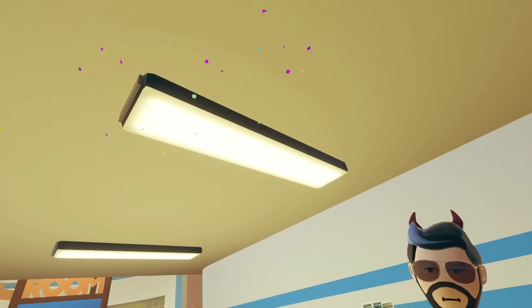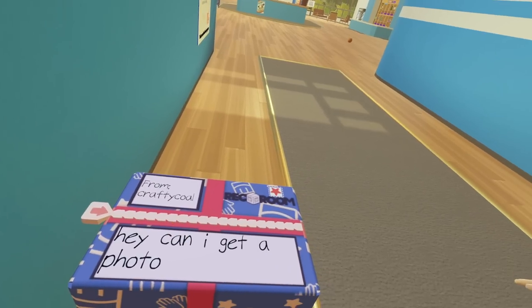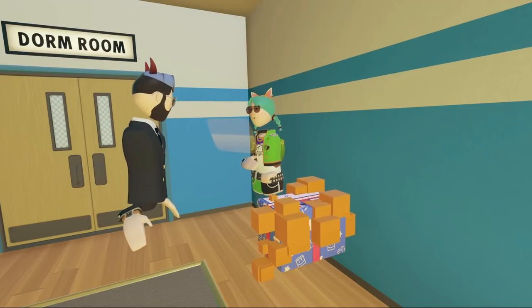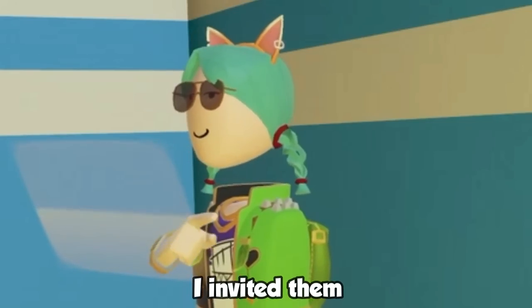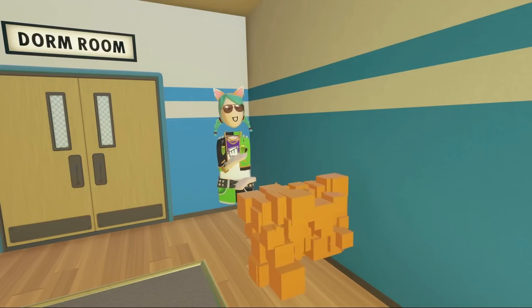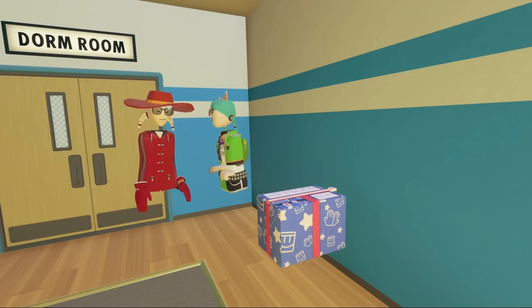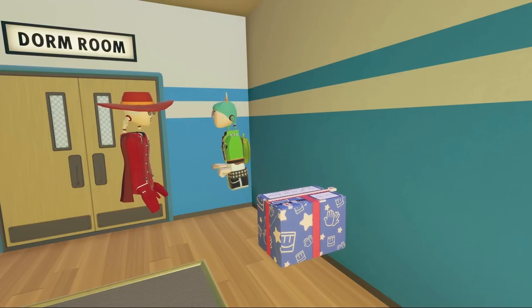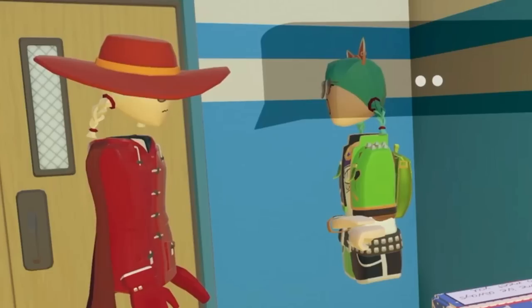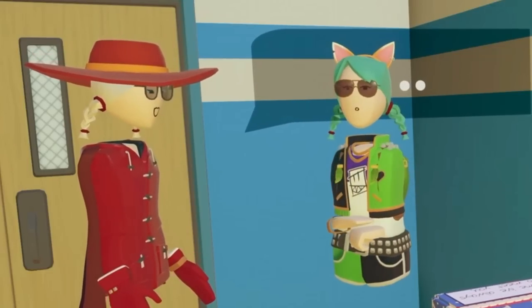Oh, the leaf bag. Oh, I love it. Hey, can I get a photo? Can I get a photo? They're in Rec Royale solos right now. I invited them because they wanted a photo. Hello. How you doing? Hello there. Hello, Crappy Cole. Come over here. I just got your box that said you want to take a photo. I don't know when you sent it because I'm opening like 500 saved boxes, but I was wondering if you still want to take a photo because we can do that right now.